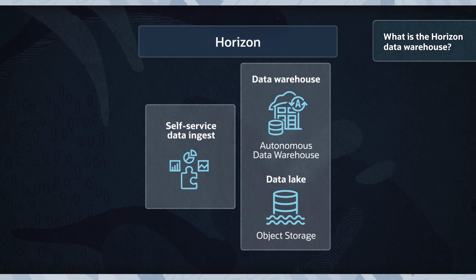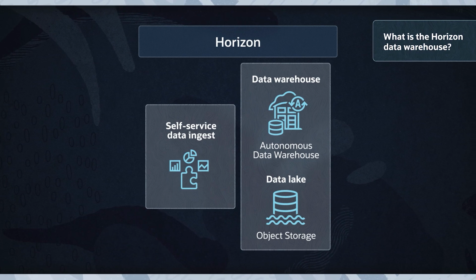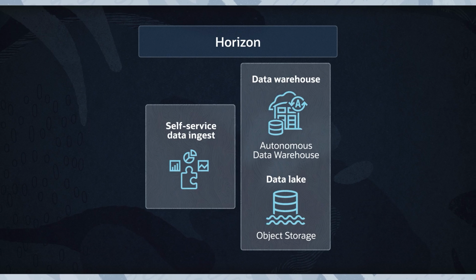One is our data ingestion system, which allows self-service data to be provisioned into the Horizon lakehouse. The data lake portion builds on top of OCI Object Store and allows users to store data sets at scale. Currently, there's about 2 petabytes of data under management within the data lake. And then the autonomous data warehouse, which is the centerpiece, kind of the cornerstone of the platform. It offers rich analytic functions, and it allows us to serve thousands of users and service hundreds of teams internal to Oracle Cloud Infrastructure.